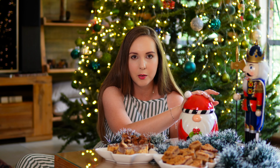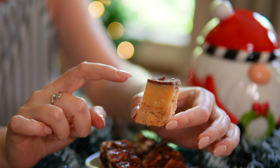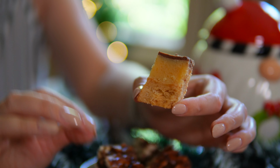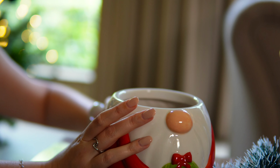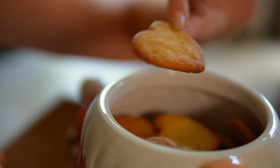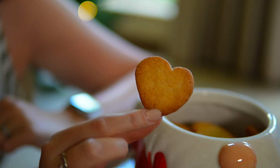And then the two other recipes you can find on my website is the one for the millionaire squares, and then the original Christmas cookies, which is my grandmother's recipe. Okay, so this is the millionaire squares. As you can see, it is a topping of chocolate, then your fudge, and then your shortbread. This is really a millionaire square. You feel like $1 million when you eat this. And then my grandmother's Christmas cookie recipe looks like this. Let me just show you a perfect one. This is perfect for coffee or tea, or actually any time.